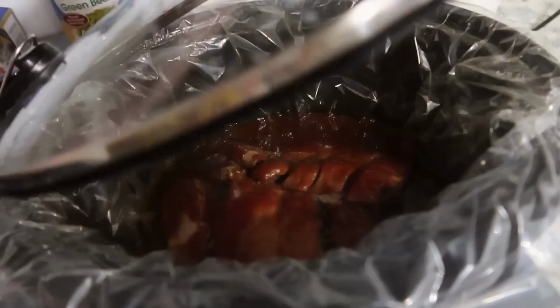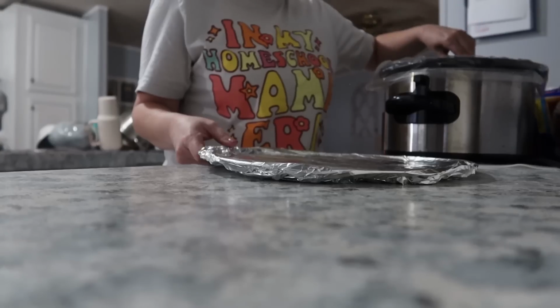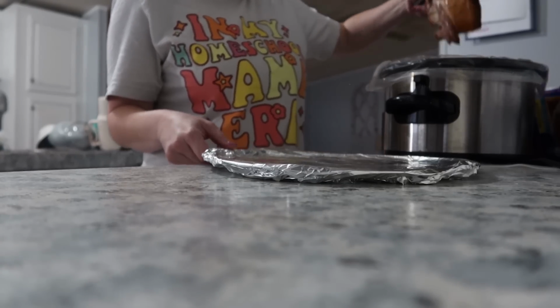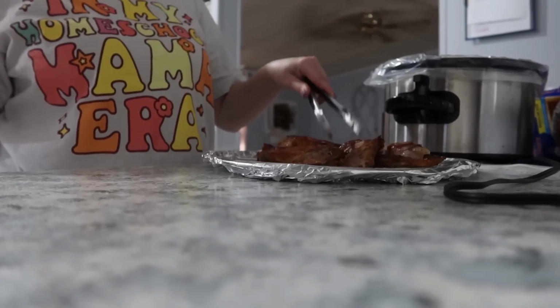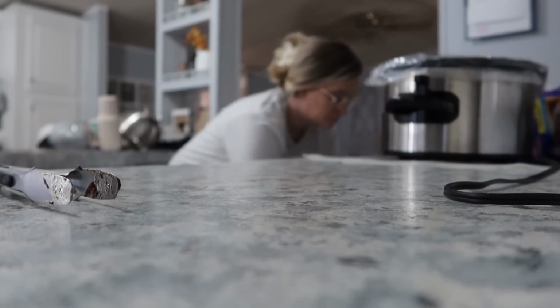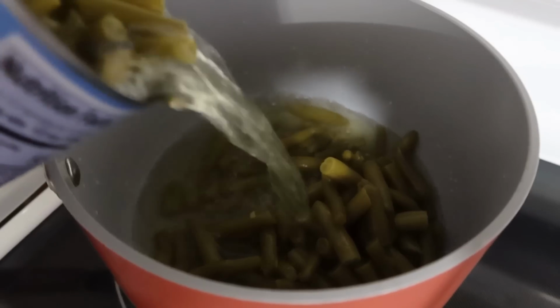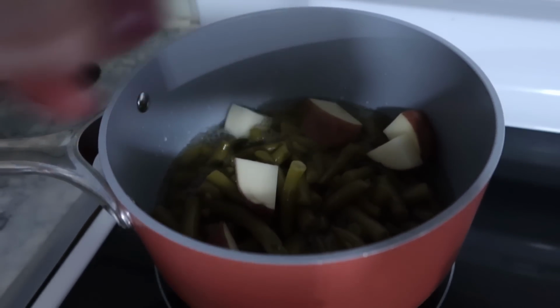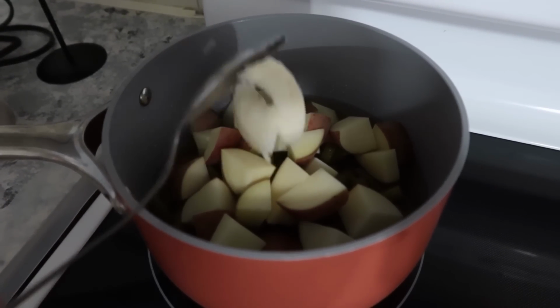So these ribs are done. So what I'm gonna do now is transfer them over to a sheet pan. We're gonna pop these under the broiler for a few minutes, and that's gonna caramelize the barbecue sauce, and they're gonna be so good. For the green beans, I'm gonna pour these into a pot with some red potatoes. I'm gonna put in a little bit of bacon grease for some extra flavor, and these are gonna simmer on low for about 30 minutes.